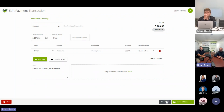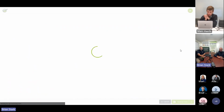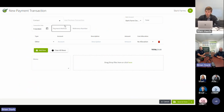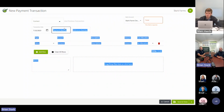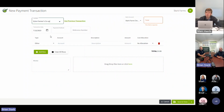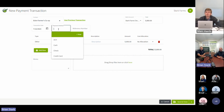Or you could just do a manual transaction as well. So there's an add new button in the upper right corner and do an add payment. Here you can pick out your contact. And so I have a whole list of different contacts there to pick from. And we'll just pick the Eden Farmers Co-op today. The amount of the transaction, we'll just put in $5,000. And from this, we can say it was a check if it was a check and enter the check number.